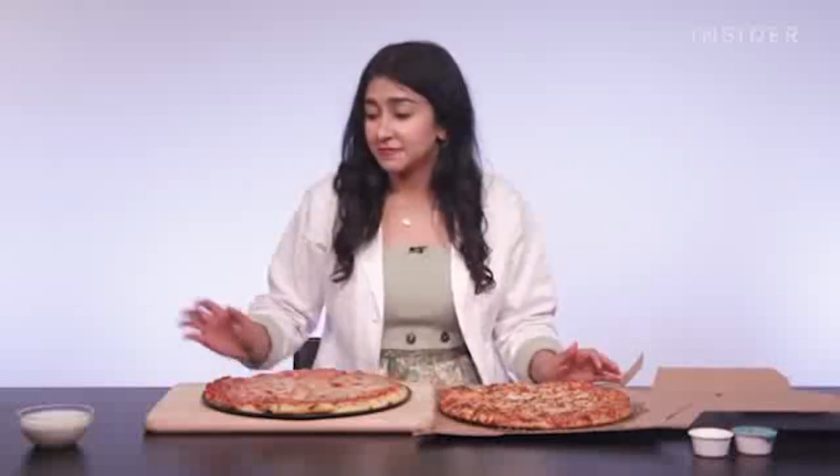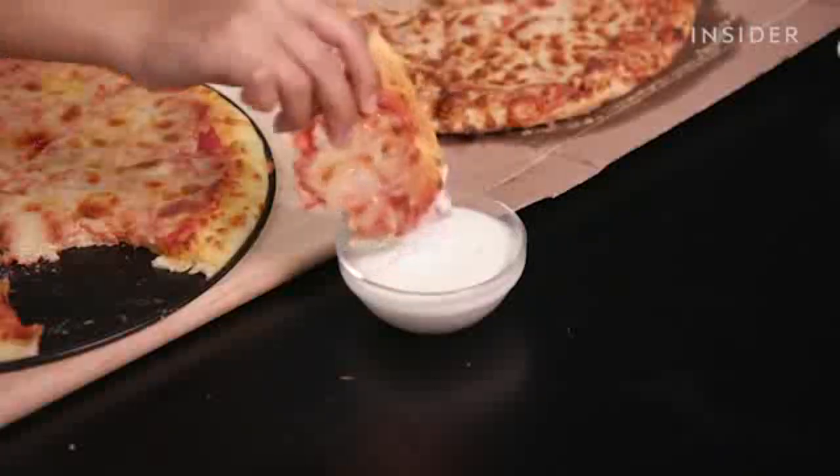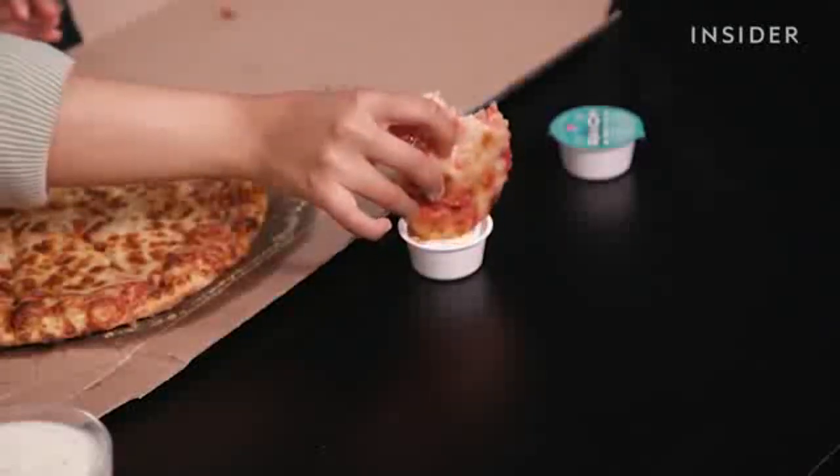Now we gotta compare the ranches. So right here, I have our ranch. Let's try theirs. Right, this is their ranch sauce. Honestly, they're not that different. I think we did a really good job with the buttermilk ranch sauce.